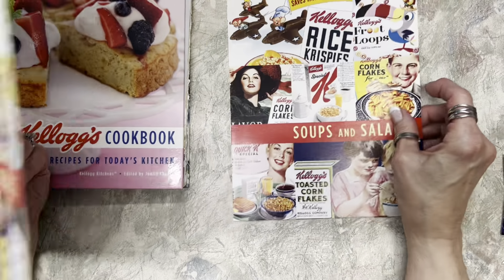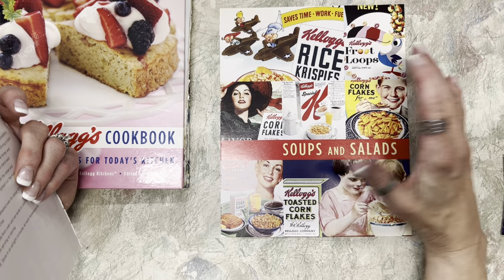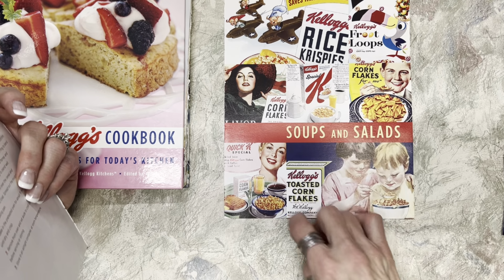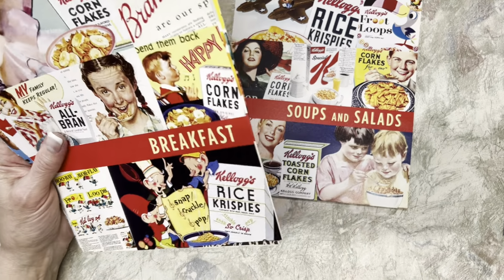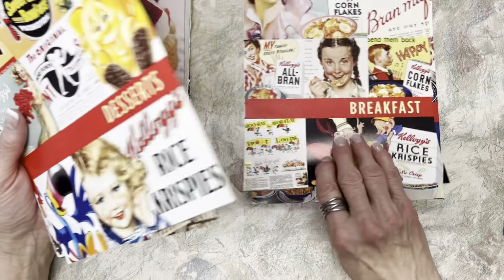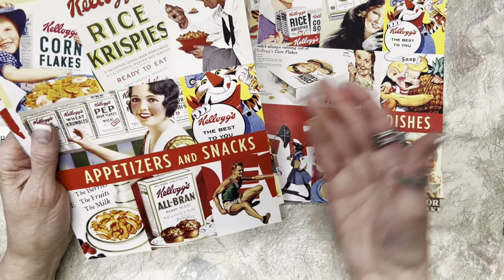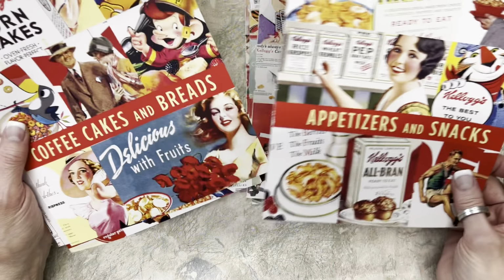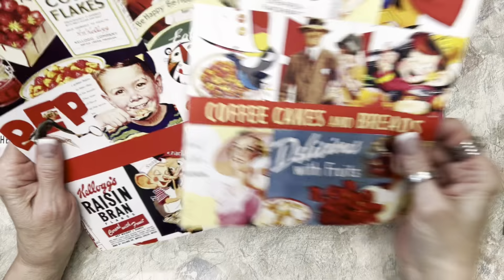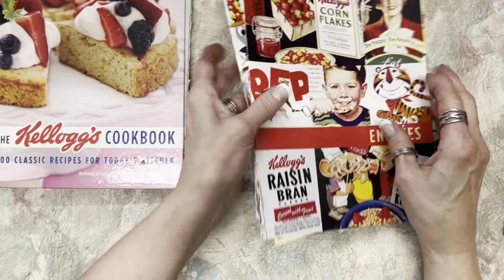But look at this. Can you automatically see belly bands, small journaling cards, pockets, collage fodder? Oh, so I just realized these must have been chapter headings. So soups and salads, breakfasts, desserts, side dishes, and of course all this vintage layout and imagery from the company, because the company is pretty old. I mean, it's over 100 years old. Sorry. So several of those pages.